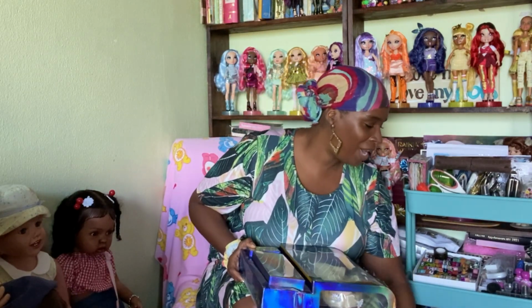I even have to move my cart because I want everyone to see all my rainbow highs, because I even have a couple that's on this lower shelf right here. So yeah, she'll probably be here somewhere like that. I'll rest her right here for now. She's gonna be here somewhere. I put her somewhere.